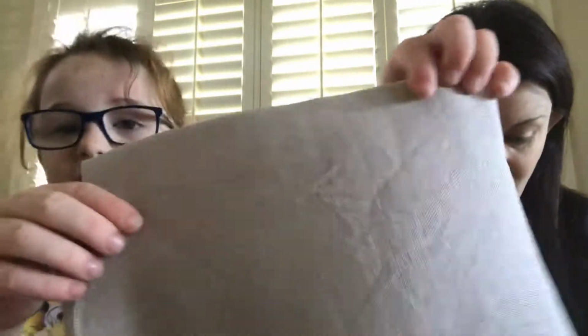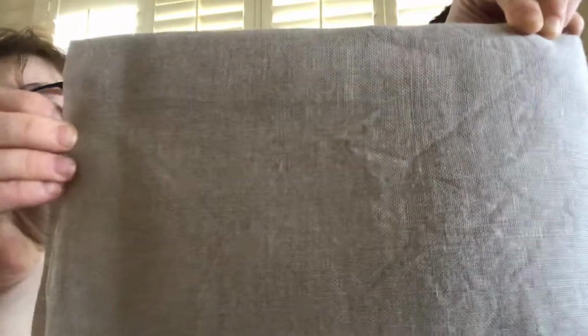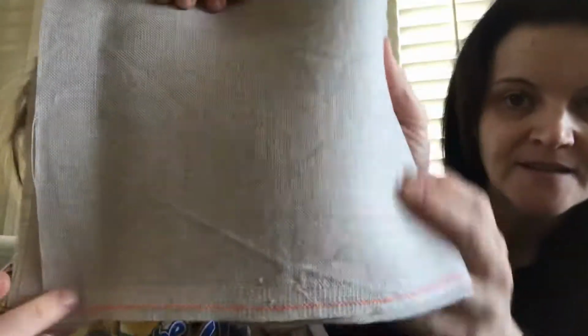And then I bought this fabric to do Away We Ride. If you want to hold this up, Nelly, show the fabric. This is 36 count Weathered Shingle by R&R. It's a really, I guess, light grey, isn't it? Yeah. It's very beautiful. It's soft.